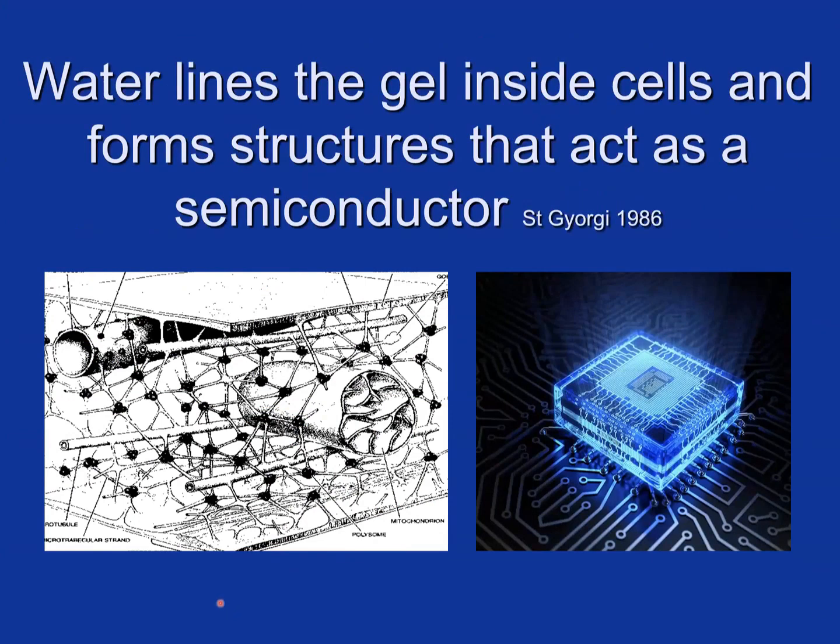So now there's another adjustment you have to make to the way you think about your body. We think about cells as these water-filled sacks. And if you cut them open, the water would run out. Well, no. The water in your cells lines a gel. There's a gel matrix inside your cells. It looks kind of like this. And the water lines up on these with the oxygen, probably oxygen molecules stuck to these lines in here. And the hydrogen atoms vibrate. And when the hydrogen atoms vibrate, they form structures that act as a semiconductor. This isn't me. This is a biophysicist named Albert Szent-Györgyi.